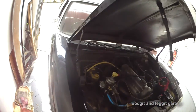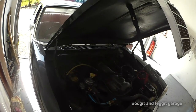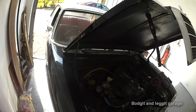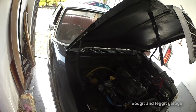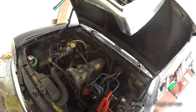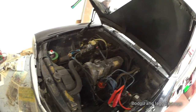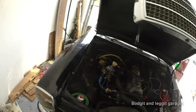It is certainly better, but not 100%, but certainly better. So I'm just going to let this run for a bit longer. Well, actually, I'm going to turn it off and tighten that 8mm bolt at the back of the alternator, and I want to see if it makes any difference, because it's not charging at all. So let me do that and then we'll see.